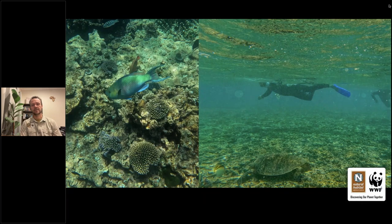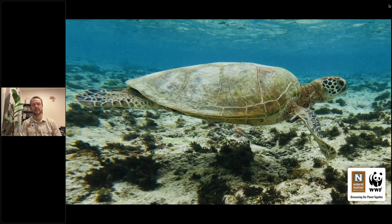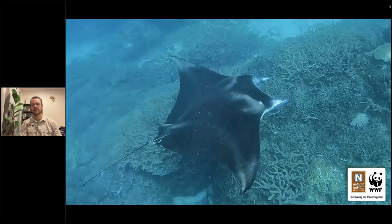Then you can see here some of the highlights from the lagoon area. That's a beautiful parrotfish on the left, and there's a little sea turtle there that someone is snorkeling with. These are all photos that I took with my GoPro over the trips there from last year. Another sea turtle there. And then the star of the show, the mantas.